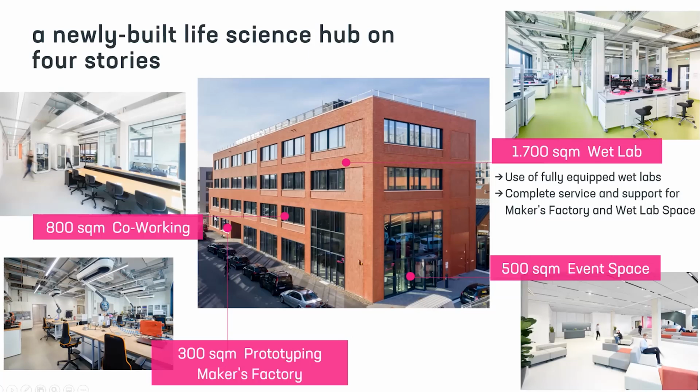On the ground floor as well, back here, we have a prototyping makers factory where you can build prototypes with a variety of 3D printers and other equipment. On the second floor here, we have a co-working area with different desks that you can access and just use for your office needs, meeting rooms, phone booths to really have a quiet area to have a call.